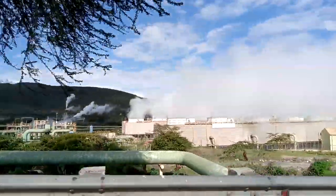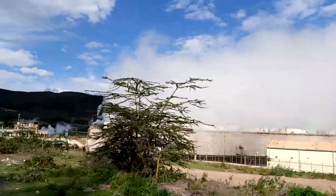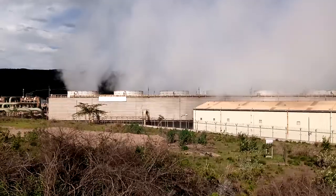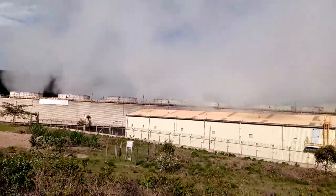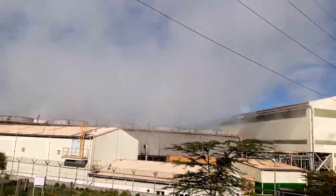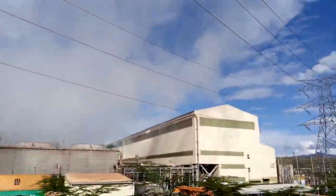I don't know if in your country you have geothermal power, if you use geothermal or hydropower, because in Swaziland I know for sure we use hydroelectricity, which we generate from the dam called Lupotlo Dam. So I don't know how it works in your country. Let me know in the comment section. I'd really love to hear from you guys.